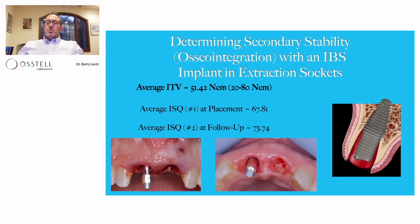So if insertion torque is your main parameter to feel good about immediately loading an implant or temporizing an implant, this implant will satisfy virtually everyone. And this is without any under-preparation, osteodensification, osteotome use, compaction, anything. This was the straight protocol.